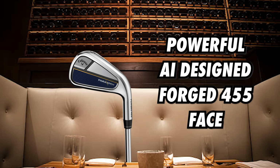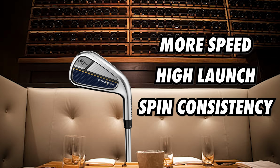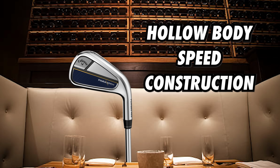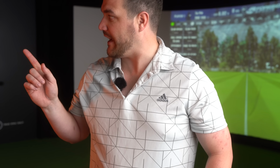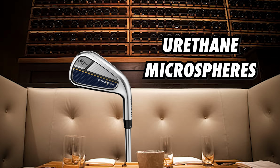A very powerful AI designed forged 455 face, optimised for more speed, higher launch and spin consistency, i.e. expect to pay the bill. A forged face cup and hollow body speed construction, which keeps the head stiff. Really regretting this dating thing now. What's that strong aroma that you're getting from your date, you ask? It's the strong urethane microspheres, of course. Does it smell? It must smell of something, surely. I wouldn't comment about your date's weight, okay?